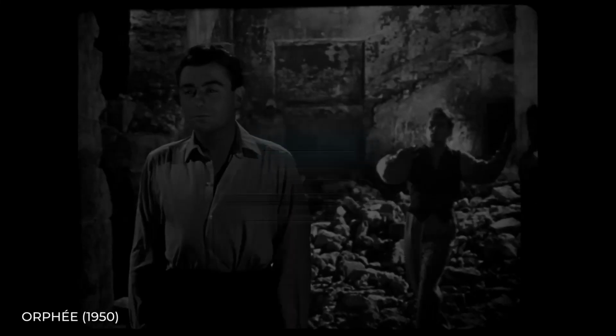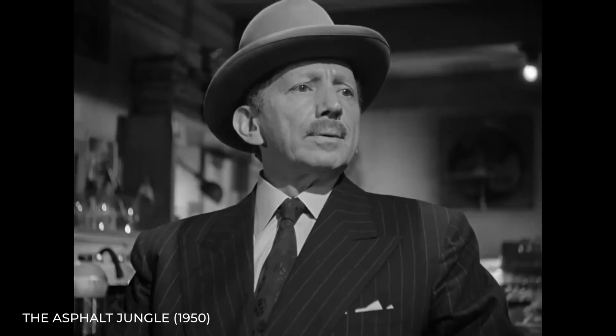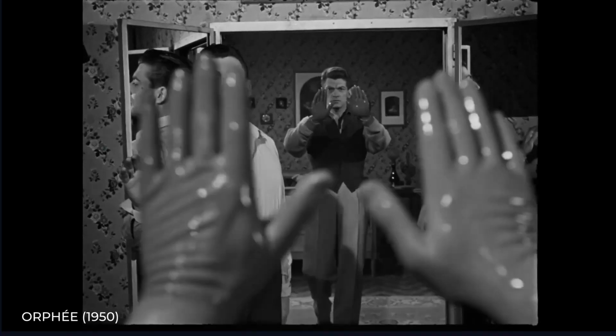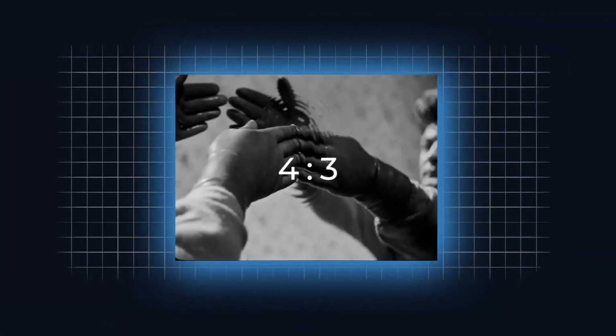To really talk about CinemaScope and its impact on cinema, we need to understand a little of what cinema was like pre-1950s. Since its early beginnings, the shape of the screen, its aspect ratio, was almost squared around 4:3, 4 units wide and 3 units high, and it stayed that way for more than 70 years.